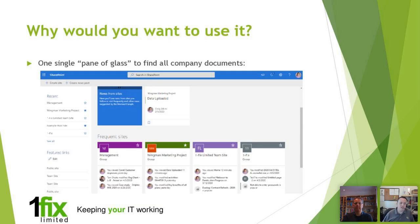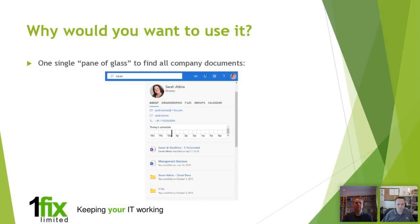But the thing I find most useful here is the search box at the top, and that search will search across everything that you have access to, permissions-wise, within SharePoint. I've done an example search for Sarah. Sarah's my wife and co-director, and it's just a really quick example of the search. It's pulled up Sarah's card, so it's got her information, the about information that comes out of Office 365. It's pulled in a schedule, so if she has stuff in her calendar, we'd see that blocked out. It's also pulled through some documents.